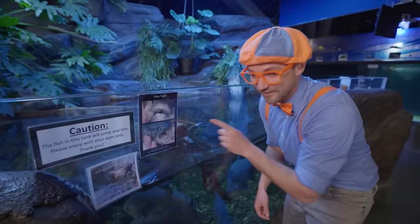You need to be very careful. Do not step on any of these sharks. Excuse us! Ooh, it's a little cold and chilly!